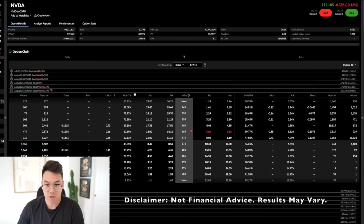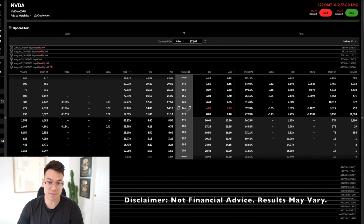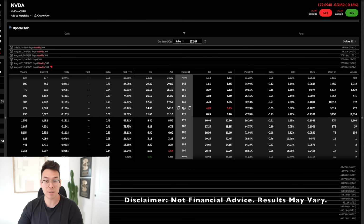So what I did was I went to the 165s. Now, this is a very aggressive move. If I wanted to play it a little safer, I would go to the 160 strike, collect 440. That's a 2.88% ROI. Now, remember, those numbers vary. That's not guaranteed because the stock is always moving. But I collected a 3.82% ROI. Again, numbers not guaranteed, but that was a healthy return profile for me that meets my objectives.